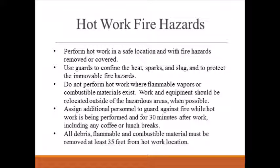Hot work should always be performed in a safe location with all fire hazards removed or covered. Guards should be used to confine the heat and sparks. Do not perform hot work where flammable vapors or combustible materials exist. Additional personnel should be assigned to guard against fire while hot work is being performed, and they should remain there for 30 minutes after the work is complete. Any hot work should be at least 35 feet from any debris or flammable or combustible materials.